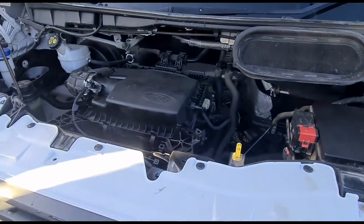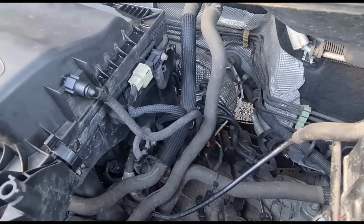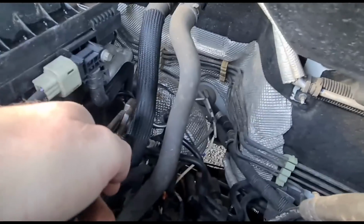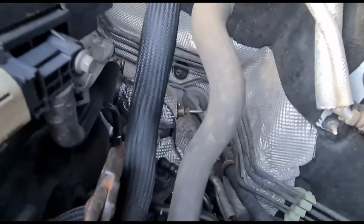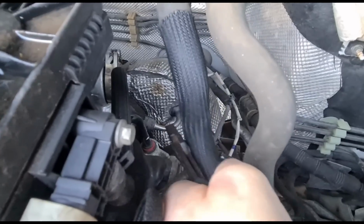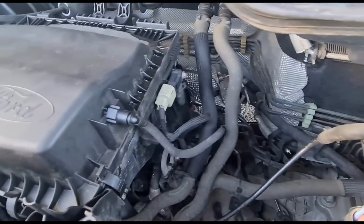Okay, so I've now got the bonnet open, and I'm pretty sure what I suspect is going to be the problem is this hose here runs down to that metal tube that runs into the DPF right down there, and that bit on the bend I think is blocked. And let me try and explain it a little bit better.